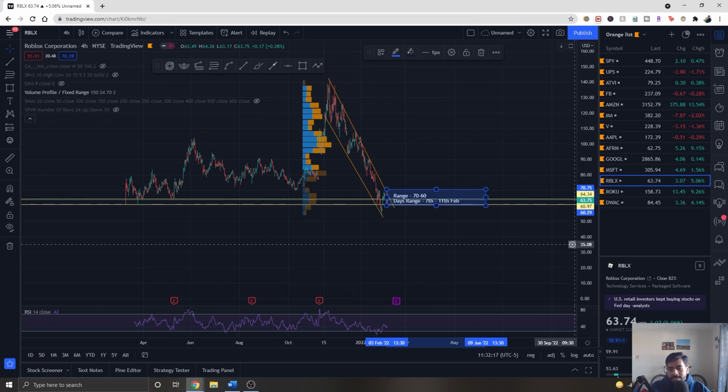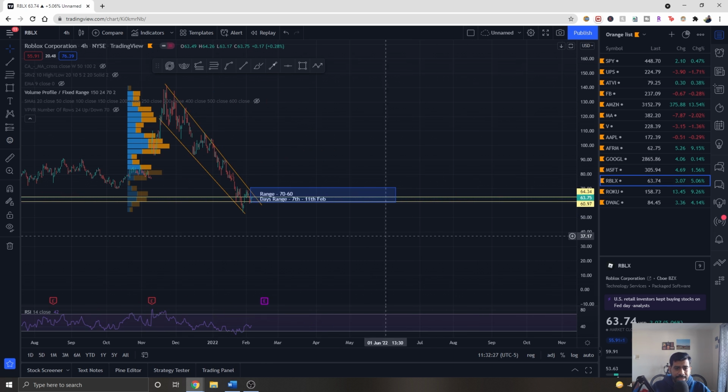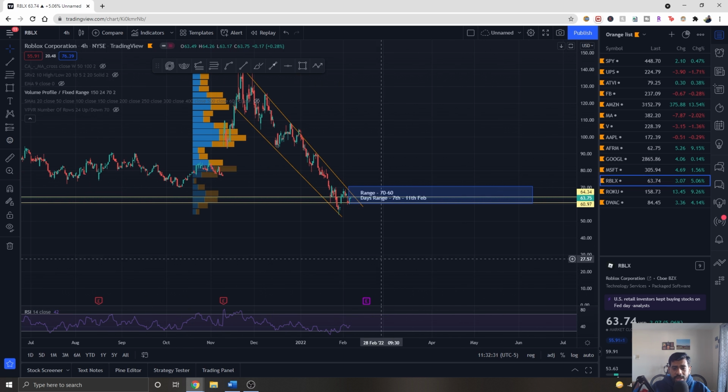out a bad projection, then it will drop massively, even towards, I don't know, the 50-40 levels. So just keep an eye on it. I'm not going to play this as of now. I will wait till its earning, and then based on that, maybe consider opening a position.